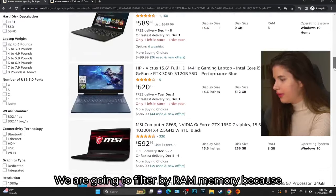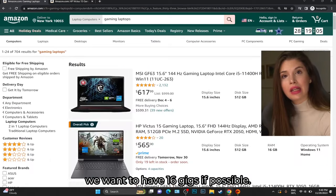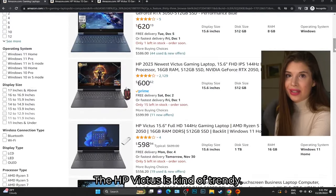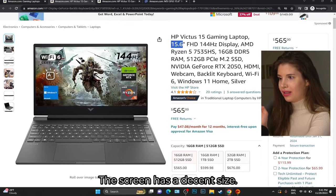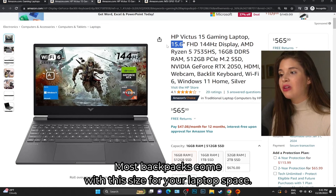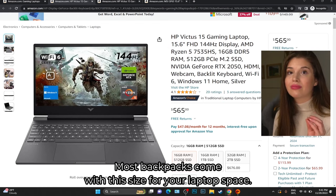We are going to filter by RAM because we want to have 16 gigs if possible. The HP Victus is kind of trending. Let's just take a look at these three. Okay, so we have this HP Victus. The screen is a decent size. It will fit in most backpacks. Most backpacks come with space for a laptop of this size.